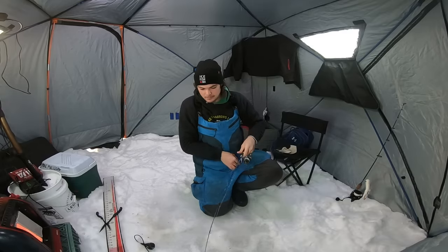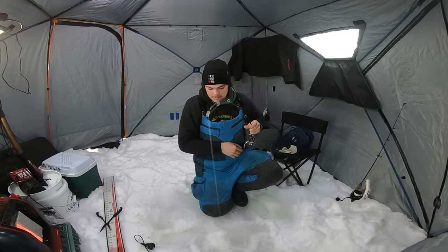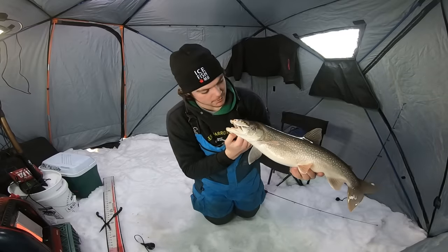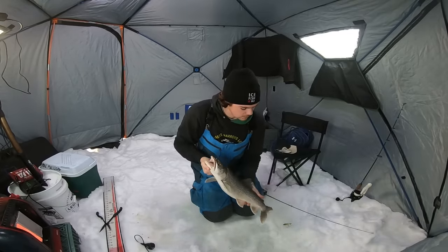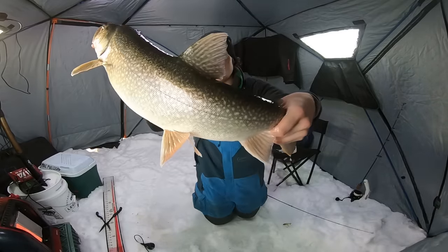Took a while to get this one to bite, but finally got to bite about 15 feet under the ice. And again, these Savage Gear grip trebles, literally dangerous. They're so good for lake trout. I've done some comparisons to just regular trebles, and these ones literally blow them out of the water. Unbelievable. This thing's got some nice little orange fins on them.